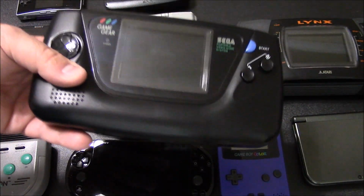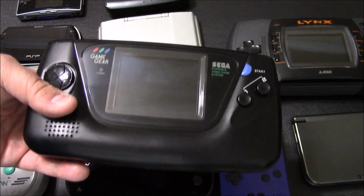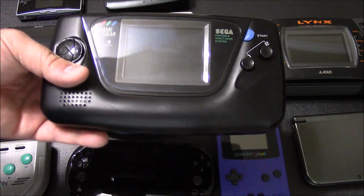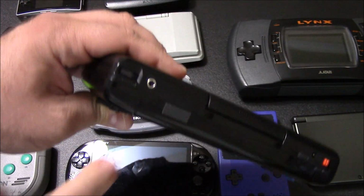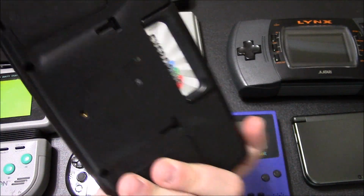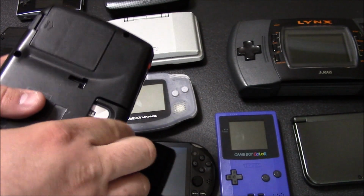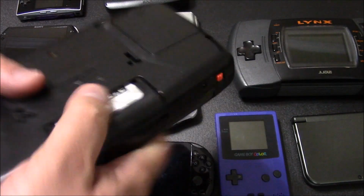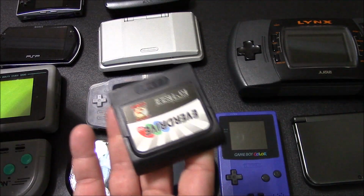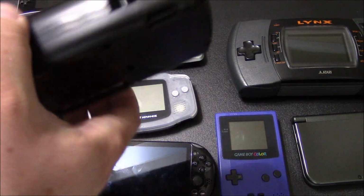because the Majesco version is actually black. The Game Gear, the Sega version, is a dark gray. So you can kind of see the color difference. And yes, I do have an EverDrive for it. So yeah, I actually have the entire Game Gear library on this one cartridge, which is pretty cool.